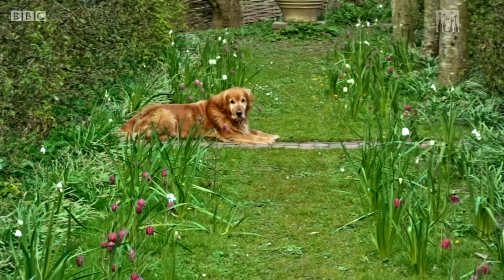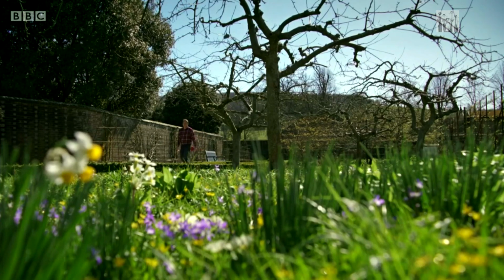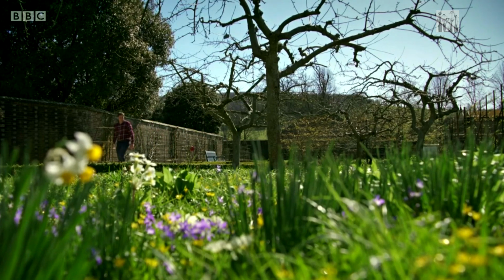Now, before all the travel restrictions, we went to visit a garden in Sussex called West Dean. Many of you will have visited it because it is one of our great gardens. And we went to spend the day with its new head gardener, Tom Brown.